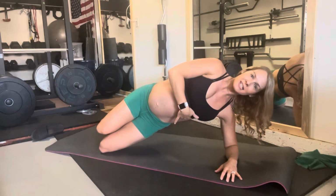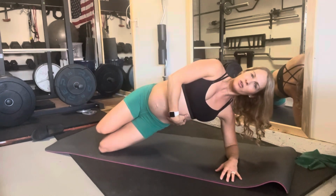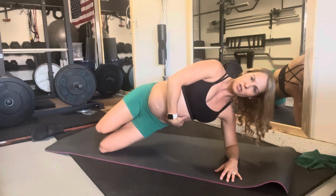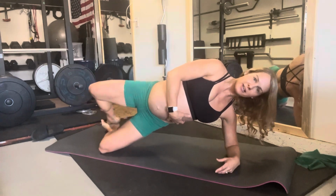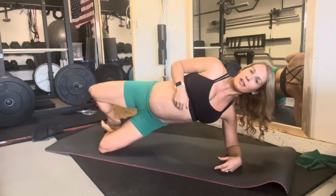What I like about this is that it brings your hip and your core in together to work together to help stabilize you. Go for about 10 reps on each side. If this feels pretty easy, you can also add in a little clamshell.